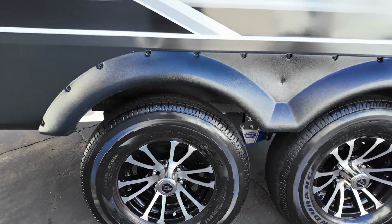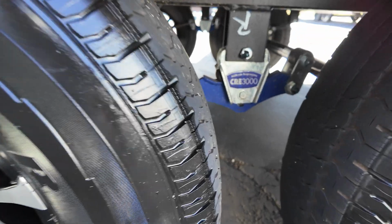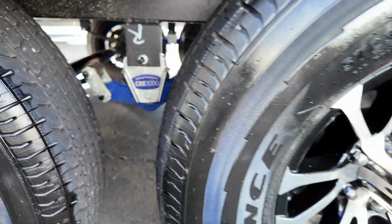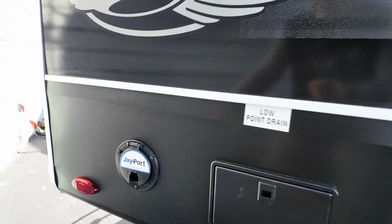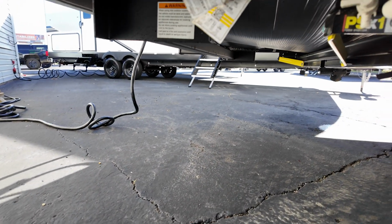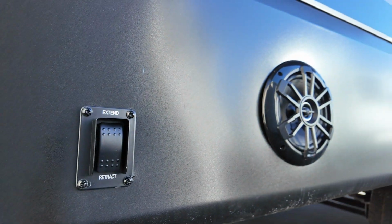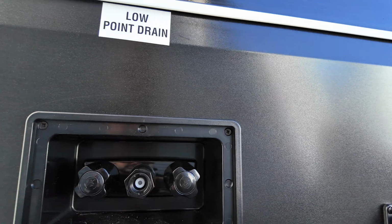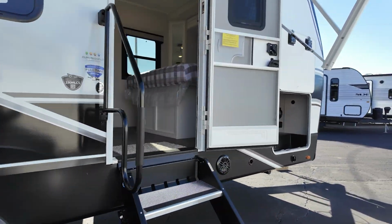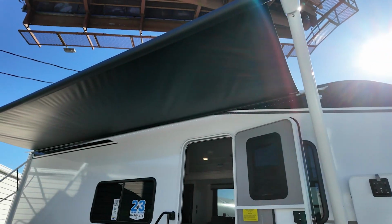So this is on 16-inch rims on our Goodyear Endurance tires with the CRE MoRide suspension. These tow very well with the big 16-inch tires. Now right here we have our J port as well. This is what plugs in where you put the Halo griddle. Should be the propane quick connect, yep, right there. 2 low point drains, your rear stabilizers, outside speakers, and your outside shower hookup for the J port as well. So you can wash your hands, wash dishes, etc. Big old giant awning with an LED light strip.